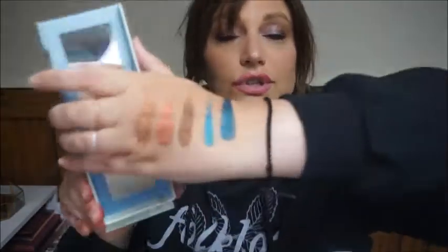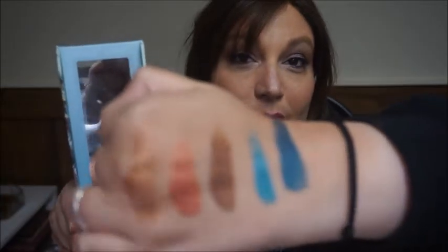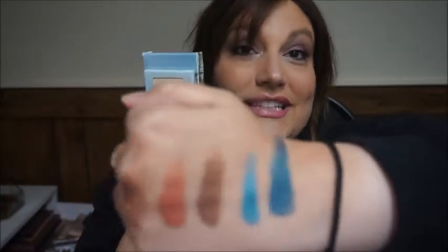Let me swatch some here on my hand. The warm shimmers are amazing. Creamy, but not too creamy and powdery. Extremely pigmented and gorgeous. And then the blue shades, of course. I will say I bought this because of the blue shades. But I was like, okay, I can't buy a whole palette just because I like 2 of the shades. So I started using the warm shades and actually really like them. So look at these. These may be the best swatched eyeshadows I have.